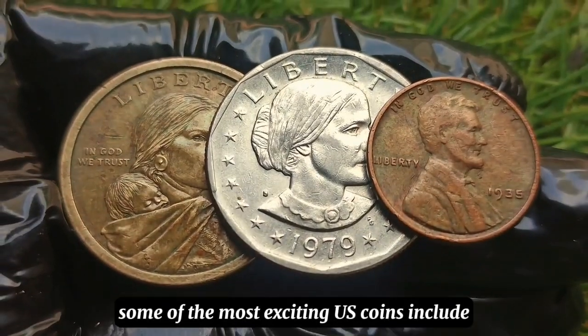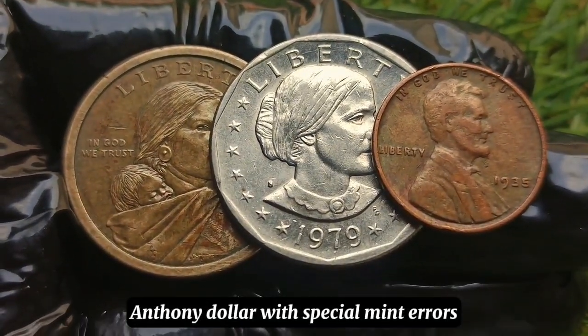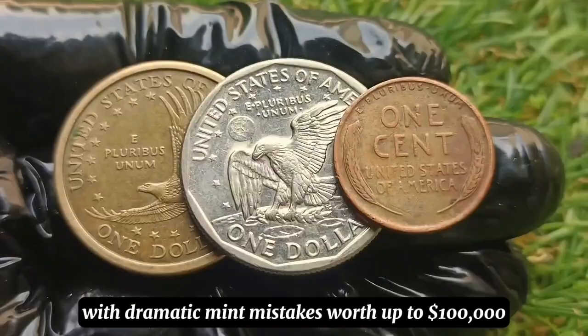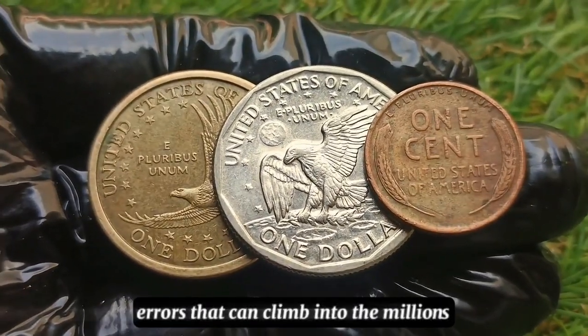Some of the most exciting U.S. coins include the rare 1979 Susan B. Anthony dollar with special mint errors that can reach tens of thousands, the 1935 wheat penny with dramatic mint mistakes worth up to $100,000, and the famous Sacagawea dollar with rare 2000 P errors that can climb into the millions.